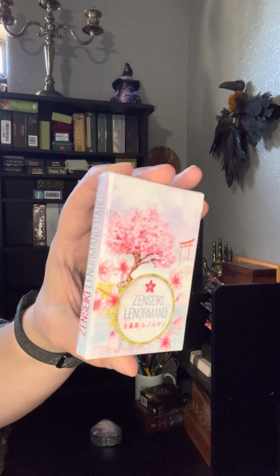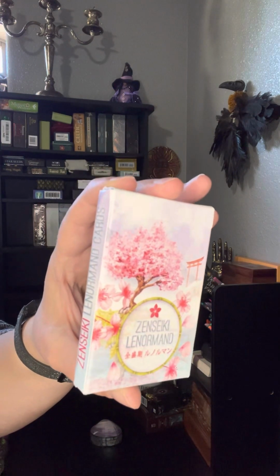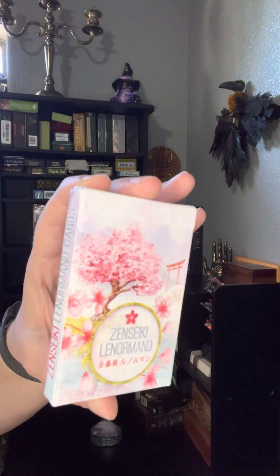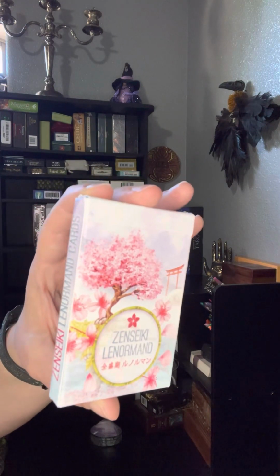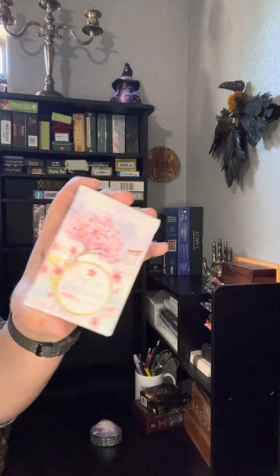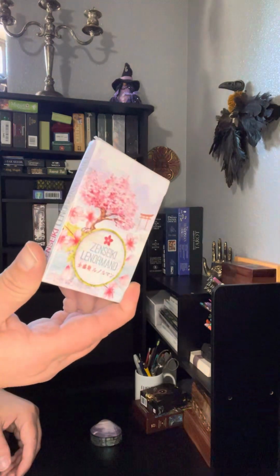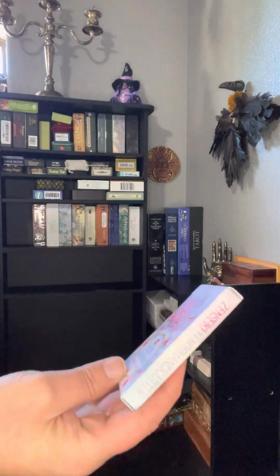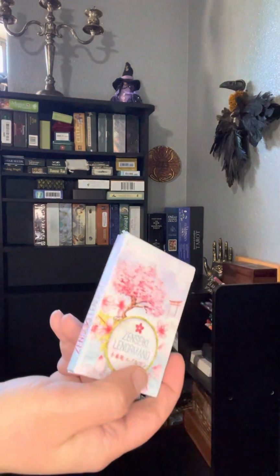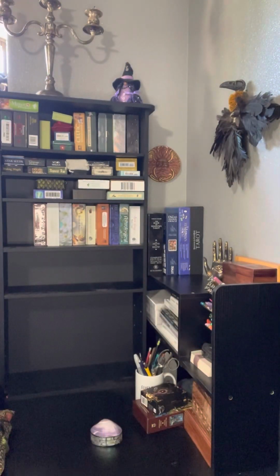I just love Japanese culture and their love for nature, and watching other YouTube videos with the shrines and the outdoor hiking paths and stuff. It's just gorgeous. Very connected to nature, and so I was excited to get this. This deck's pretty new to me, so I've played with it a little bit, but I haven't really dug into it. So I'd really like to do a flip through of that one soon.